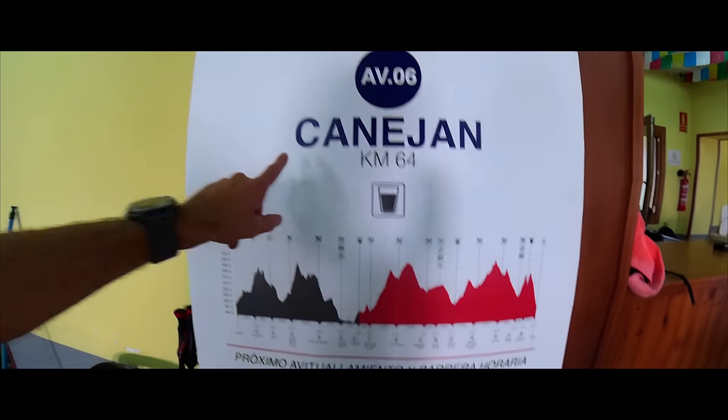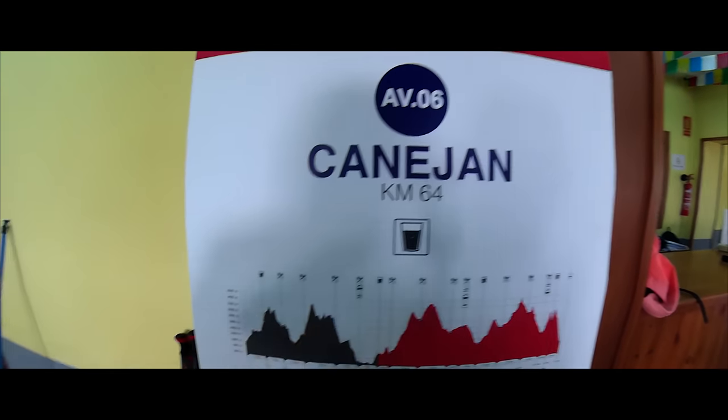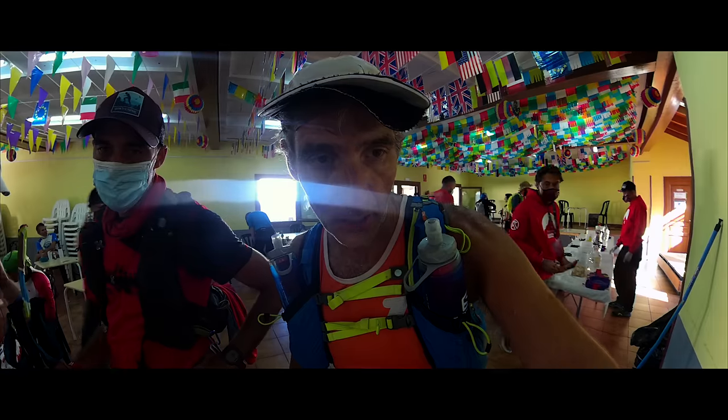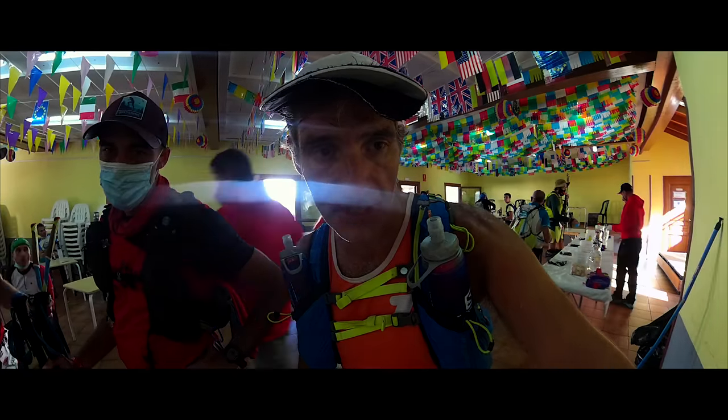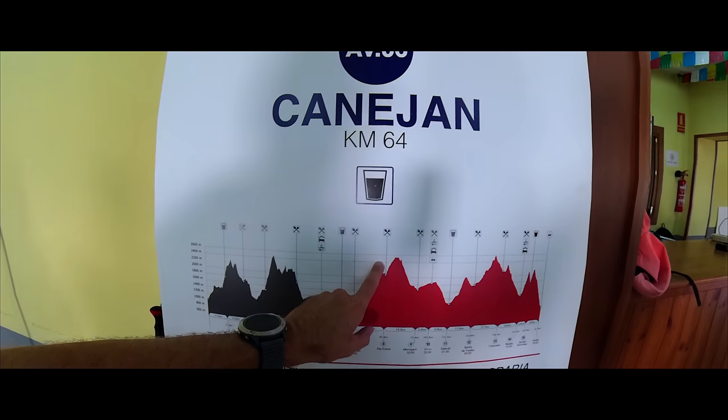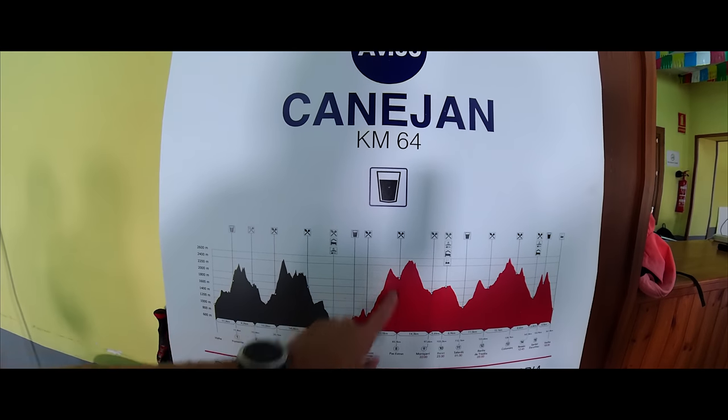So we are here at Canyan, 64 kilometers, although I've got 66 on my watch. And we have 5.8 kilometers to the next aid station, which is Toran. And then we have the monster climb of the whole run.